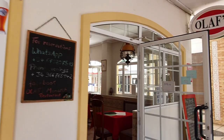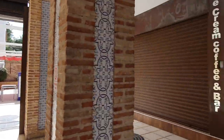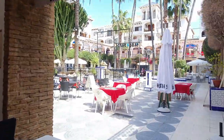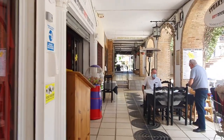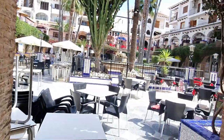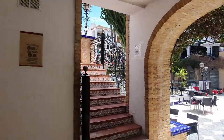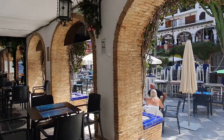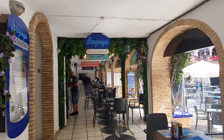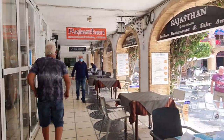Olaf's Monarch. And again, there's some bars and restaurants literally just off the plaza. There's a smell of burnt fat around here. I think we've got to slow down a little bit. Bistro Rajasthan, I think, is where we've been before.